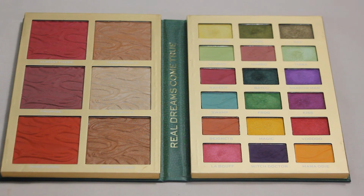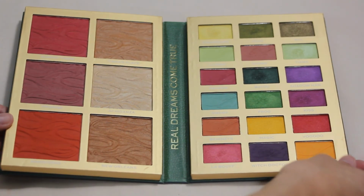That's why I love this project. I love rotating through my palettes, even if I'm just using them once or twice a month. It just makes me feel like I am getting at least some use out of my palettes. So I am very excited to work on this one.